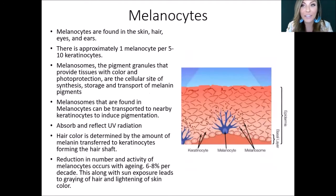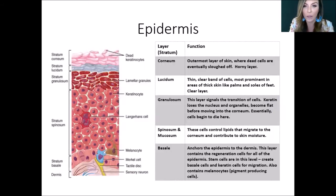Okay, one of my favorite things to talk about, melanocytes. So I have 2 slides on this just because they're so important to know and understand. So melanocytes are also in the basal layer. So let me go back, actually. I think there was another photo of melanocytes here. So here's a melanocyte also within the stratum basal.